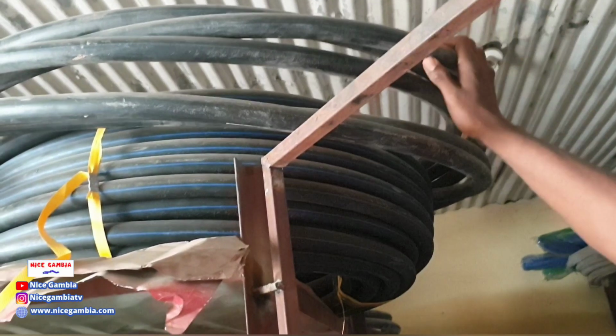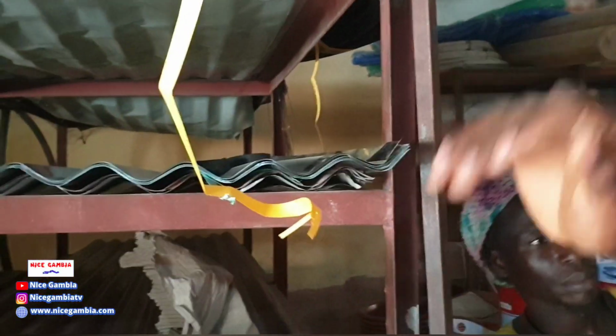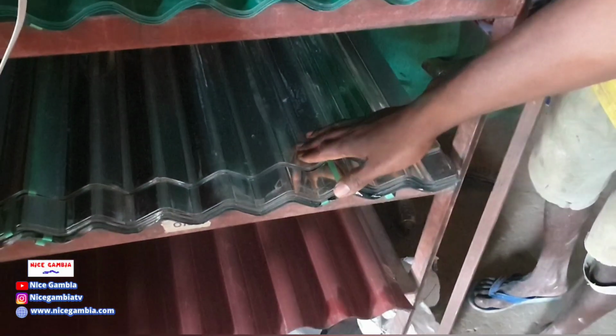One inch pipe. Okay. Corrugated already? Corrugated, 8 feet. 8 feet old. 8 feet. Okay. 8 feet. From 8 feet already? 8 feet. 16 millimeter.